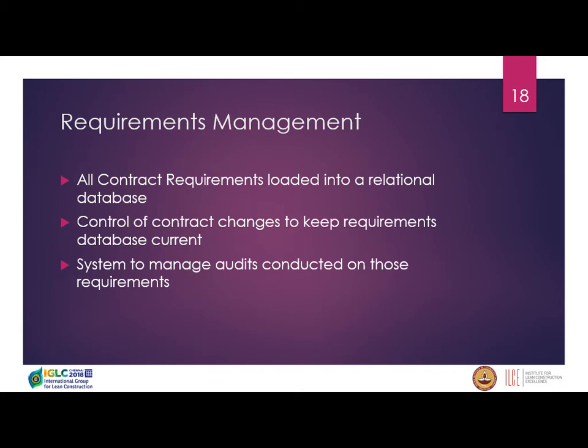I think the answer is yes, because once we put it in a model, not just the dimensional nature of the job in a model, but the requirements in a model, then we can automate it. And we can automate the data collection of what happened and compare it to the automated requirements in that relational database.